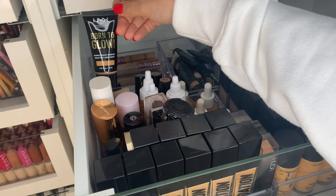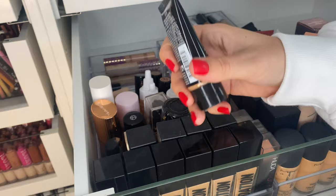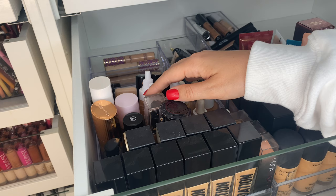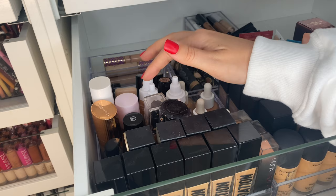NYX Born to Glow in Golden. Again, this is one of those foundations that I just don't really like. But I try and save them because if I'm just chucking something on and I want to get out the house really quick, it's always good to do that, or say if I need a foundation for a Halloween look that I know I'm just going to take off straight away, then those ones are really good to have. But I actually save my foundations for proper content, if that makes sense.